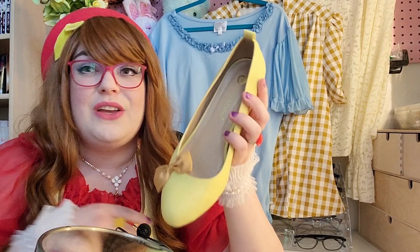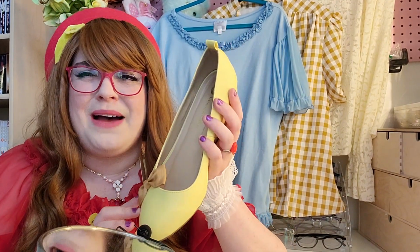They come in sets of 2. You can get them in all sorts of colors. I know the Lolita collective has them. I think I got my set from AliExpress.